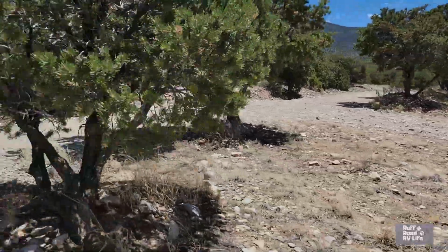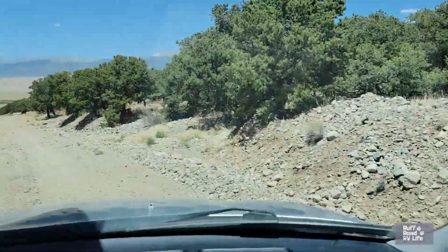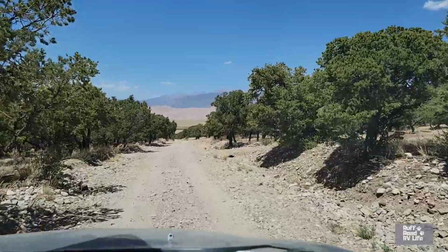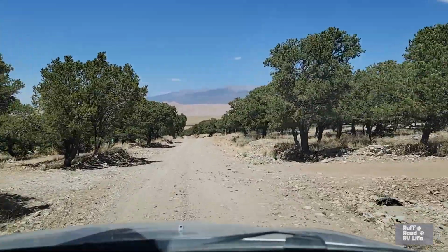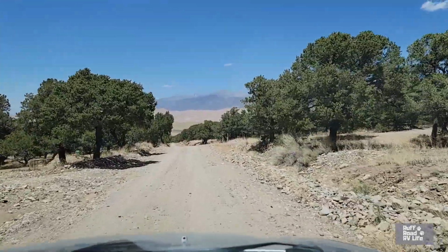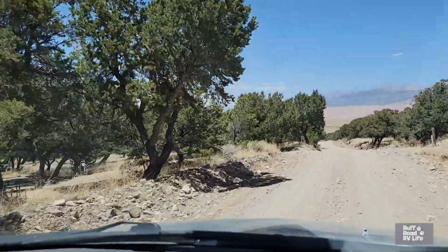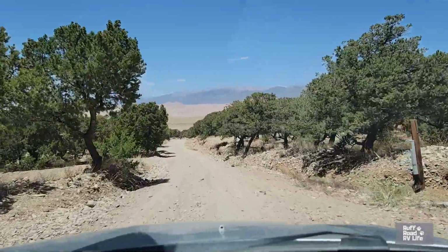There we go. So that's a peek at the primitive area if you're interested in that. Very nice dog walk area. Because you can see the dunes straight ahead. So pretty. See the campsites are off to the side. Both sides, group camps off to the right.